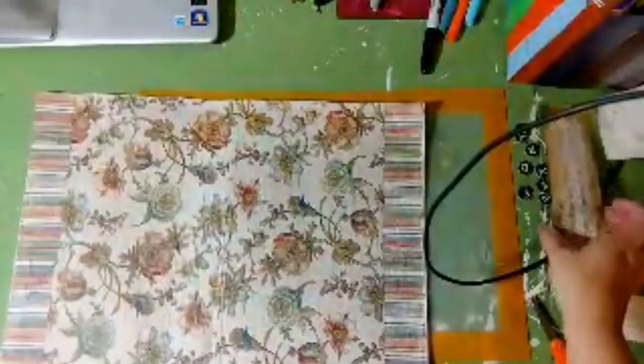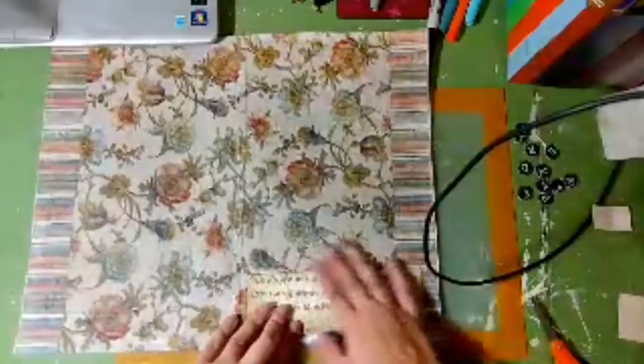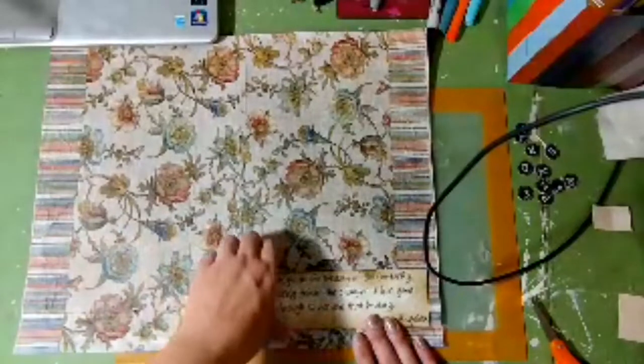So then if I took this and used this as a background for these too, I don't even have to put anything behind it. Or if I wanted to, I have a little bit of cheesecloth, I could put a little bit of cheesecloth behind it.